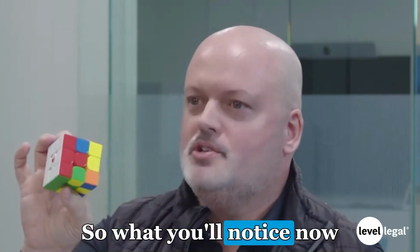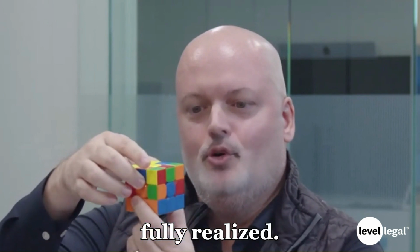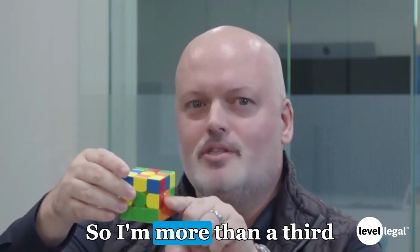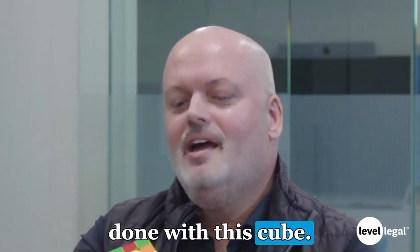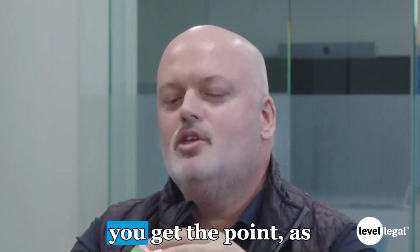You can see I've got 1 left, right? I can see that white one's here, so I've got to find a way to flip that in. Boom. So what you'll notice now is I have a fully white side, but even more than that, I have the first layer fully realized. So I'm more than a third done with this cube. That's cool, but I'm going to move up and do a second row, and you get the point.